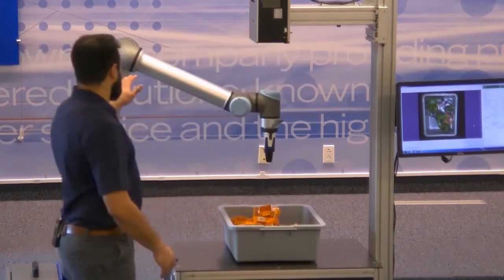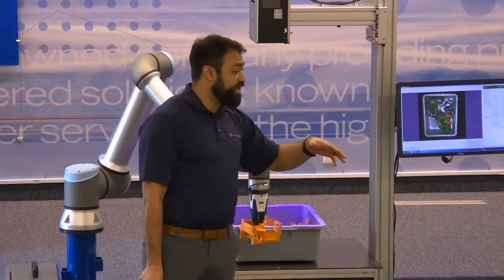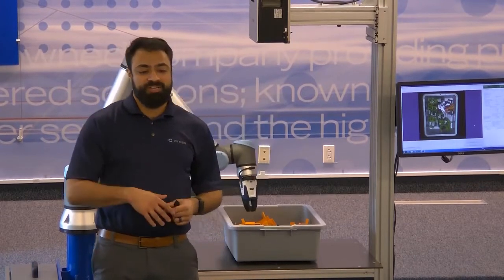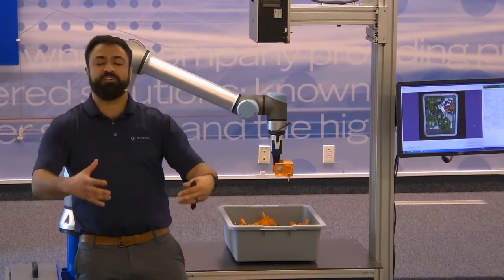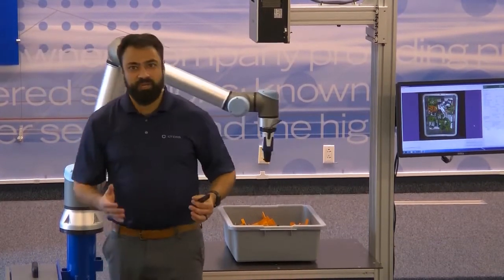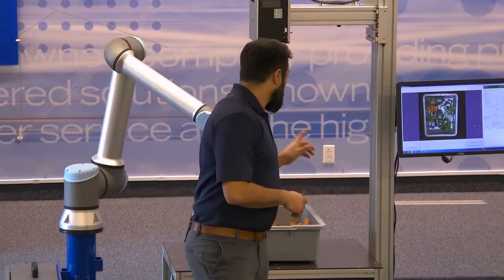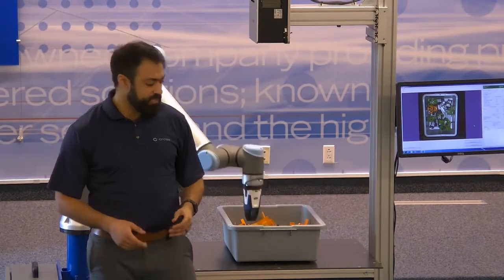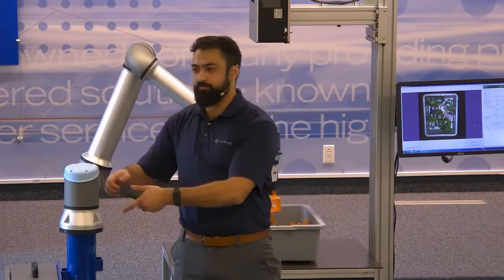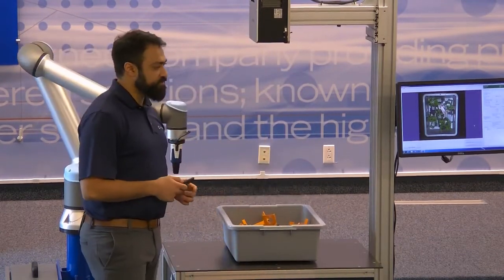A good rule of thumb for the different sizes of the cobot, with 3, 5, 10 kilogram payloads and different reach: the smallest size is roughly equivalent to a person sitting at a workbench doing something. The mid-size is roughly equivalent to a person standing in one place and doing something. The largest size, 10 kilogram, 1300 millimeter reach, is like imagine what I'm doing right now, walking around in a small area, maybe doing something with both hands. That's kind of the application tiers.